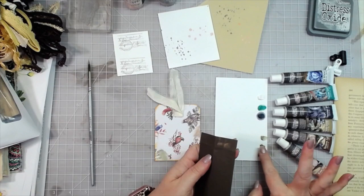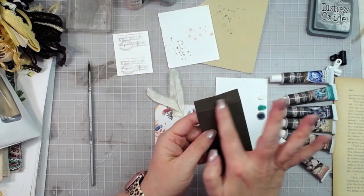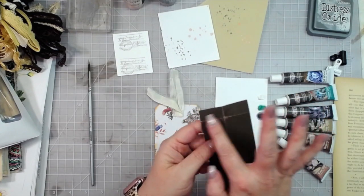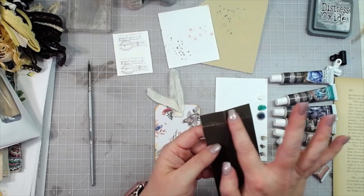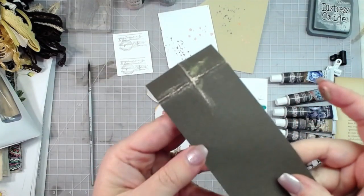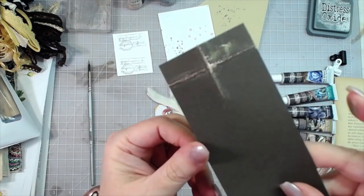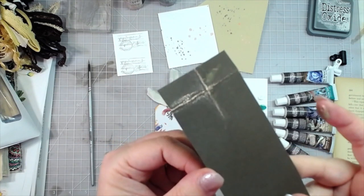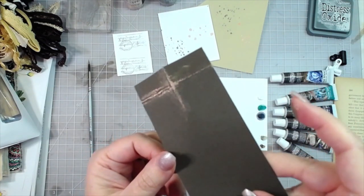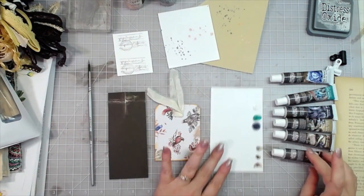Let's do another one this way. Okay, and I get the rose gold. Let's see if it'll show up on here. And you rub it across. Oh my gracious, look how pretty that is. So there's that rose gold. And if you had some texture to your paper, or you had a crinkly piece of paper, oh, how pretty that would look. That's just gorgeous.